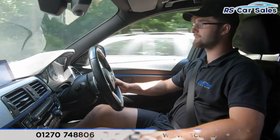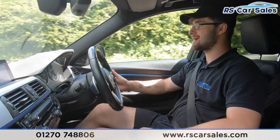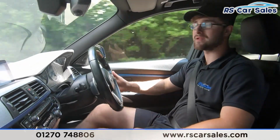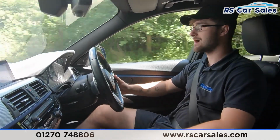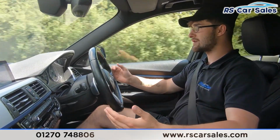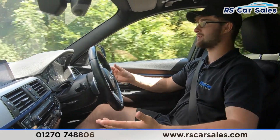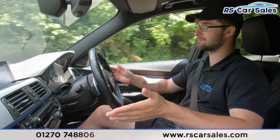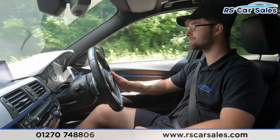Video test drive of this BMW 335D xDrive M Sport. Now the purpose of this video test drive is to show that the vehicle drives exactly how you would expect it to. As you can see, I'm not going to fight or wrestle with the steering wheel to keep it in a straight line. It is very central and isn't swerving off to either the left or right-hand side.